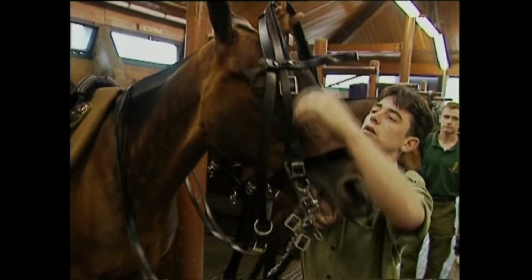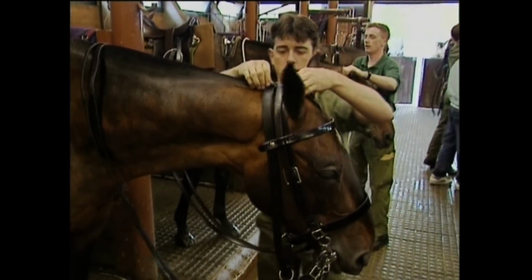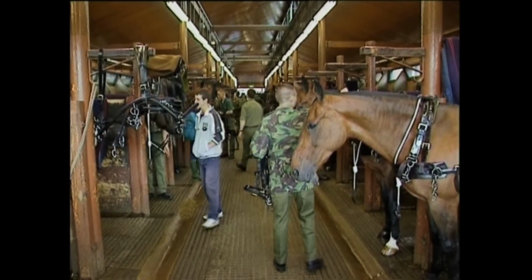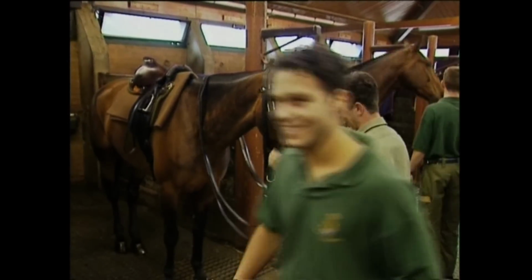Standing on the near side of their horse, the reins are put over the horse's head and neck. The bit is then inserted into the horse's mouth, and the headpiece is placed over the ears. From the front, the bit, noseband and browband are checked to ensure the bridle is level and free of twists.